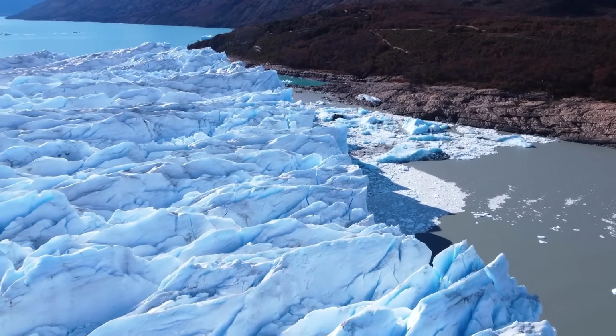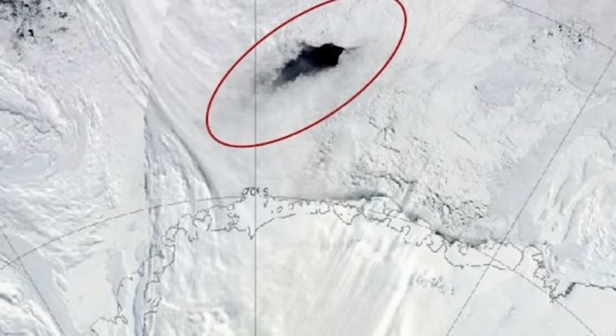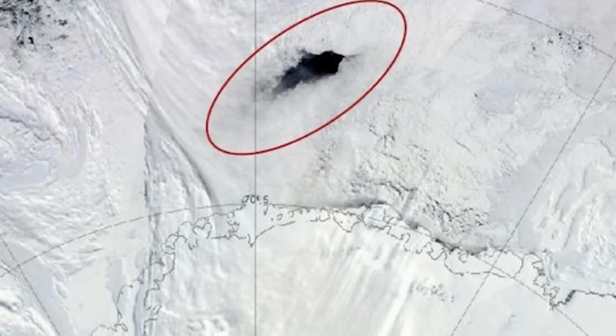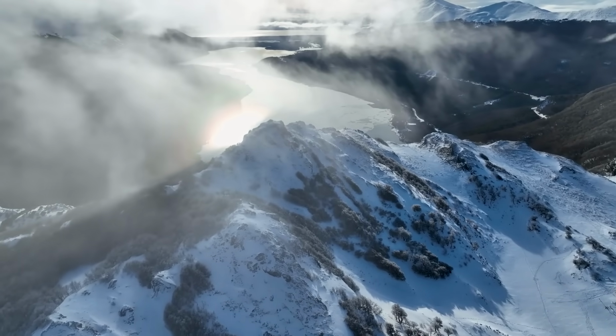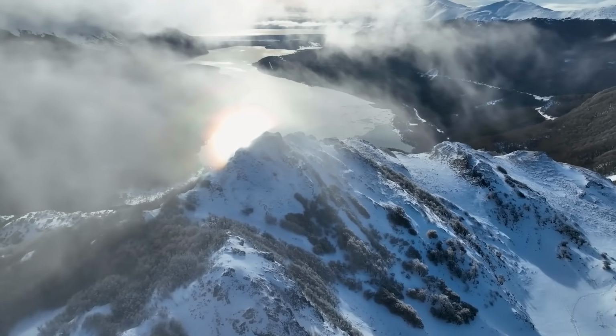If it was just a natural feature, why censor it though? Until someone gets there and proves otherwise, people will just keep speculating about what might be hidden under the ice and why we're not allowed to see it.